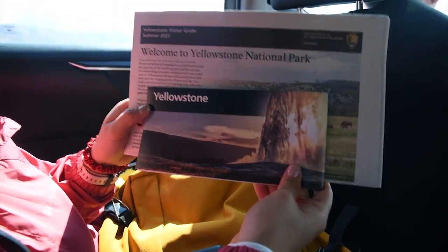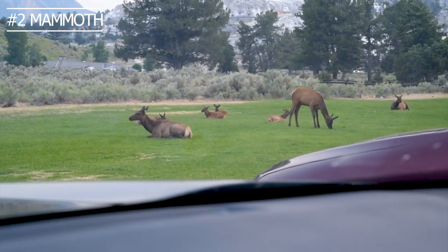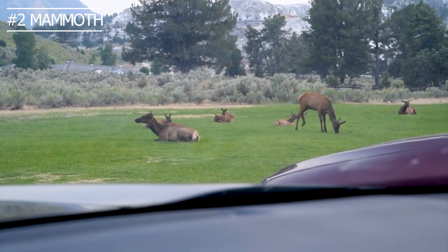Next morning, we got into the park bright and early. At the first stop, you see all these elks just walking around freely.